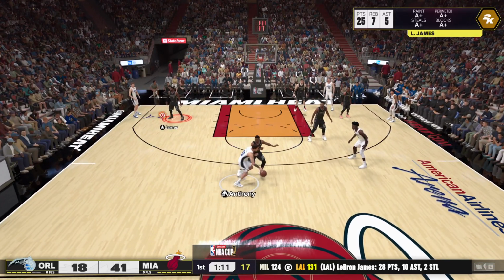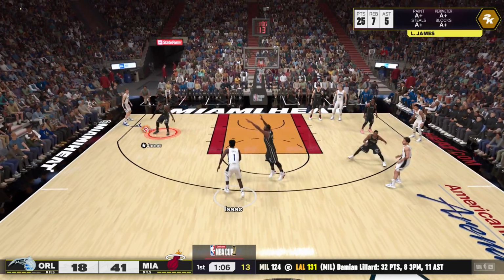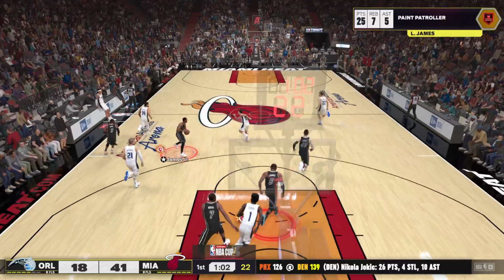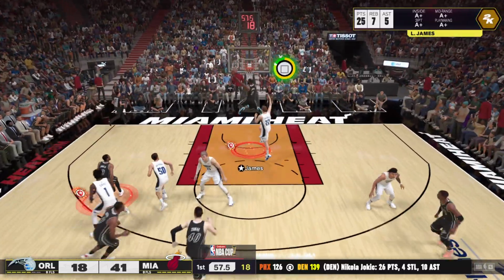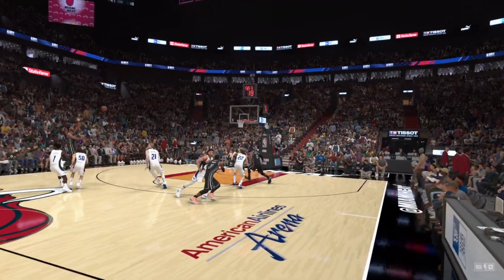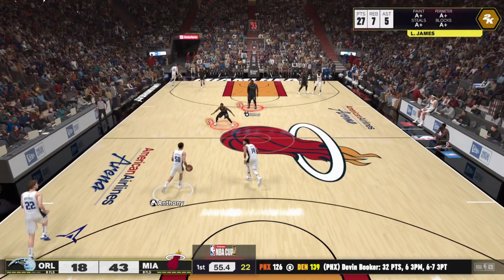James against Anthony. Pass to Isaac. And blocked. That one goes careening off the glass. To the paint. And finished off by LeBron. And, man, LeBron's taking things into his own hands with that alley-oop. Really impressive.